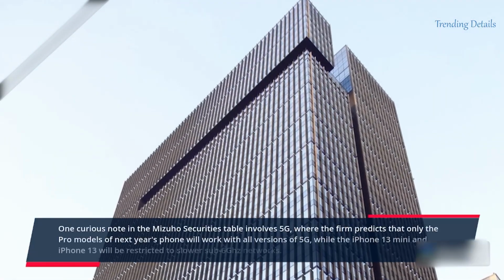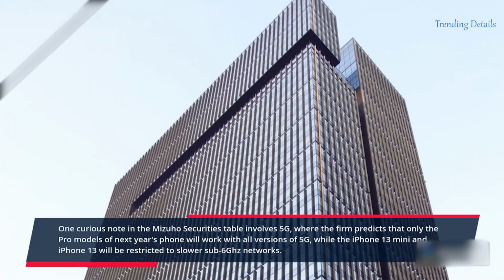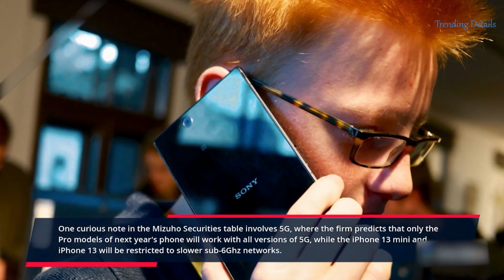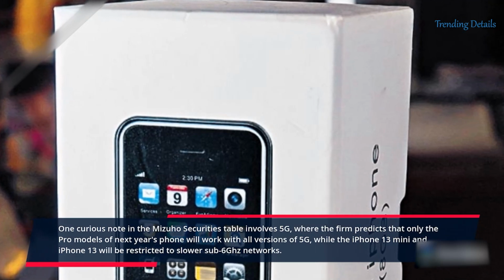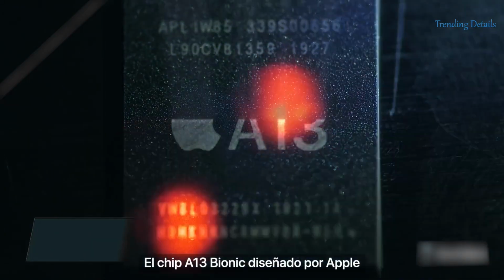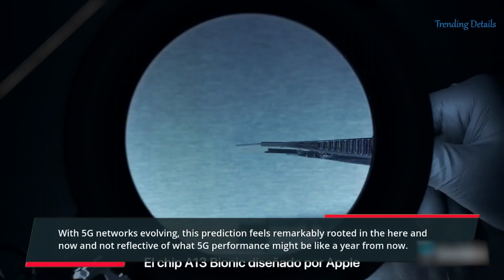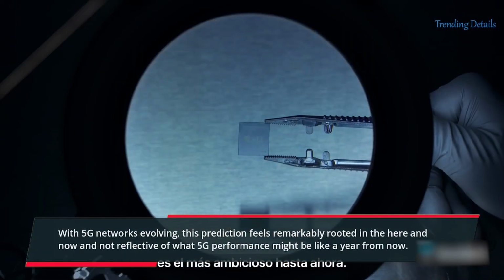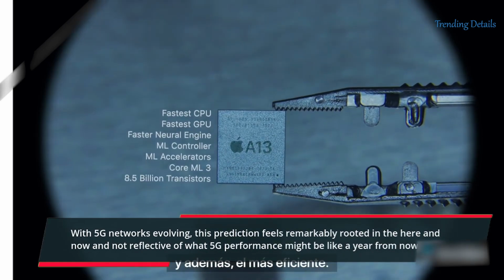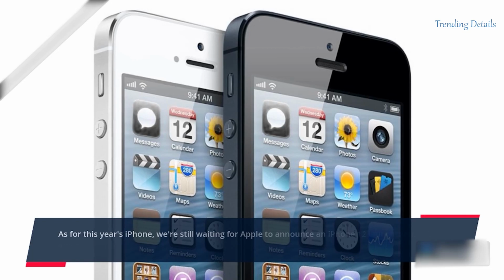One curious note in the Mizuho Securities table involves 5G, where the firm predicts that only the Pro models of next year's phone will work with all versions of 5G, while the iPhone 13 mini and iPhone 13 will be restricted to slower sub-6 GHz networks. With 5G networks evolving, this prediction feels remarkably rooted in the here and now and not reflective of what 5G performance might be like a year from now.